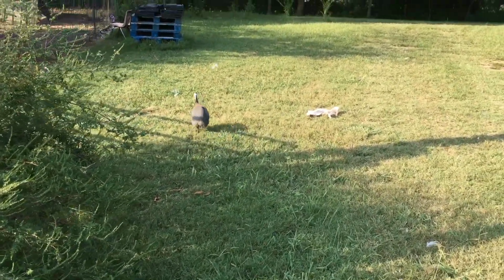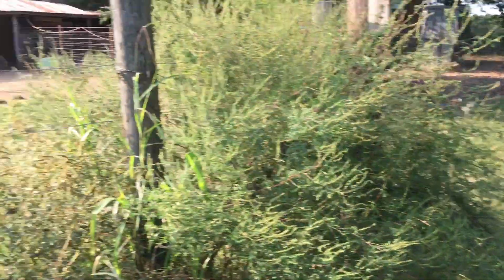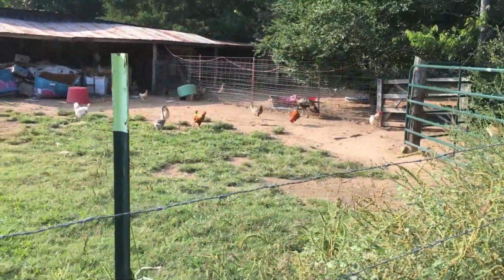They're really cool looking, and they eat ticks and all kinds of bugs. They're really great to have. But you can't keep them contained, and we live on really busy roads, so they've never been a good option for us.